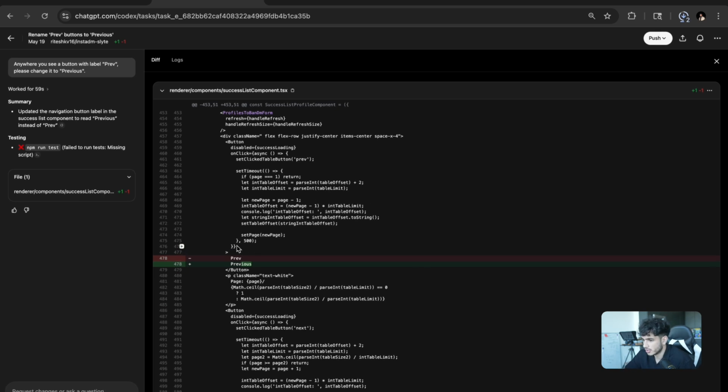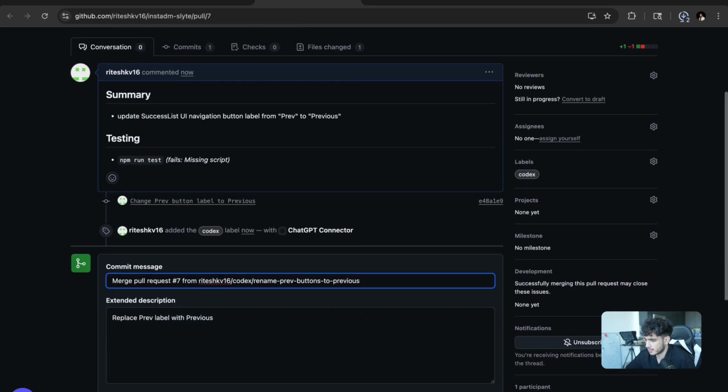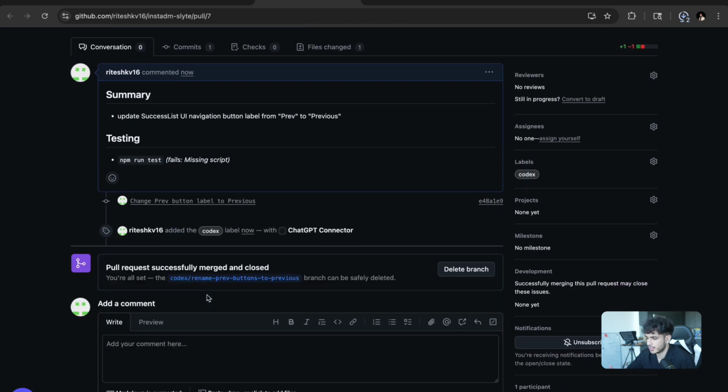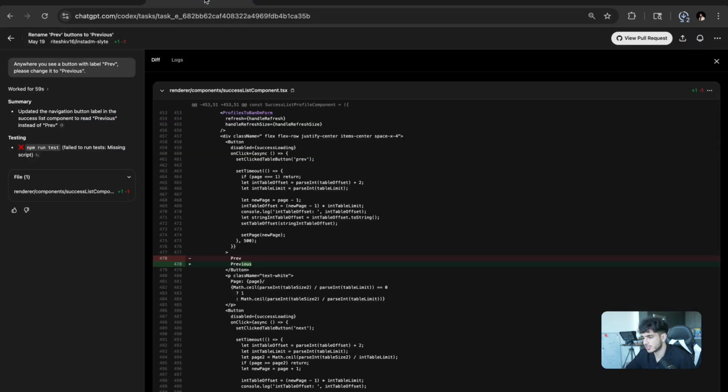Wow. So it looks like only one change was made, just that one button. Exactly what was asked for, which is great. Let's do a push. Create a new PR. And then we can open our PR. Yeah, and then let's update that. Cool, and now we have the Prev button label changed to Previous. So that was a simple fix.